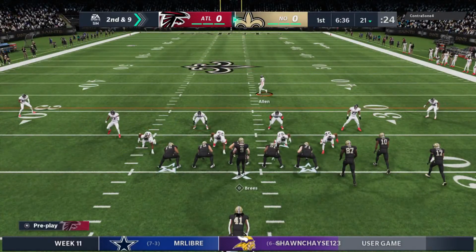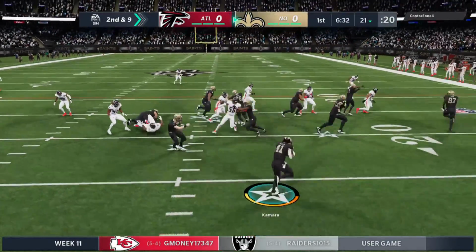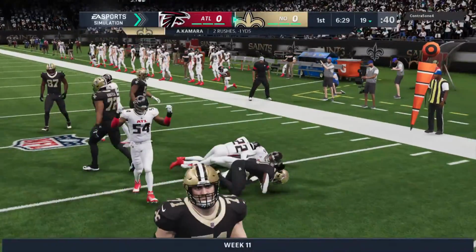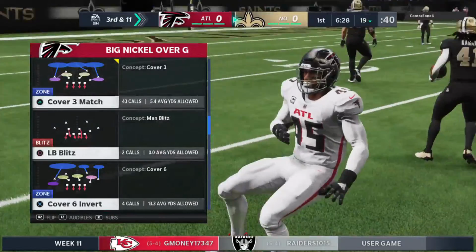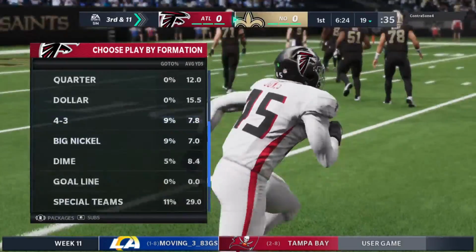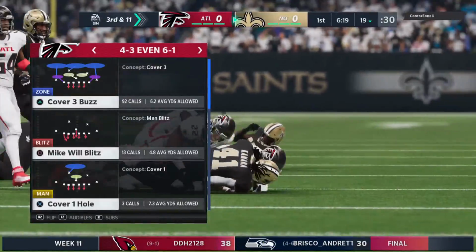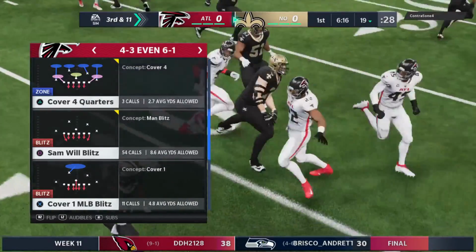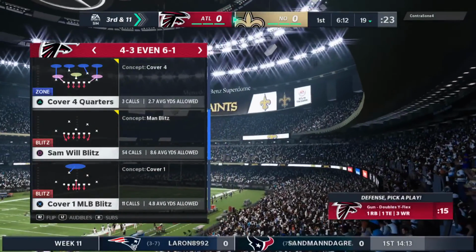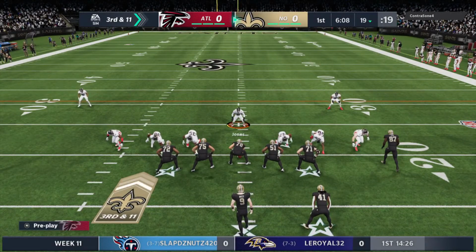2nd and 9 now from the 21. Now they'll toss it out right to Kamara. And everyone on their assignment defensively there as he'll be taken down behind the line. They wind up losing a couple there, so they go behind the original line of scrimmage, and now 3rd and 11 coming up. Little trouble thus far on their opening drive as they come up on a 3rd and 11.